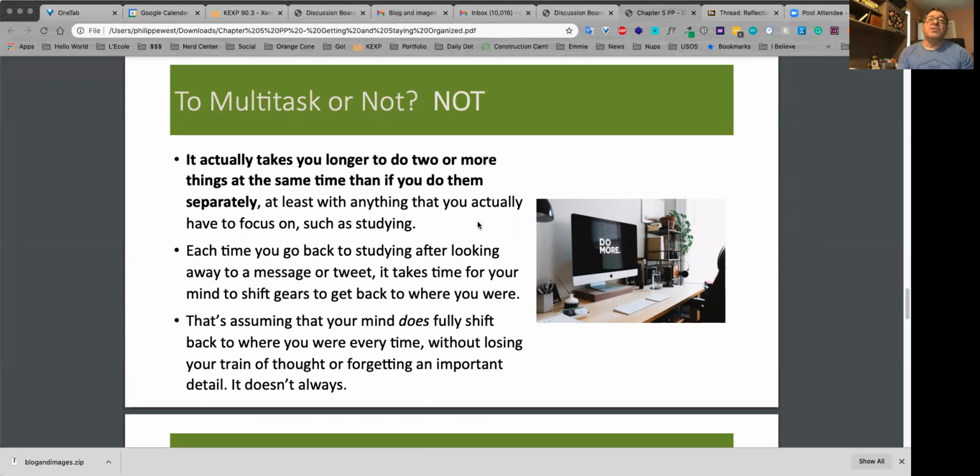As they say here, each time you go back to studying after looking away to a message or tweet, it takes time for your mind to shift gears back to where you were, right? And you've probably experienced this, right? Maybe you're doing a homework thing and then you get distracted by something on TV, and then you go back to it. You're trying to figure out, okay, where was I? What was I doing? When that happens, that's your mind trying to get back and focus on the thing that you were doing before you got distracted from the TV show.